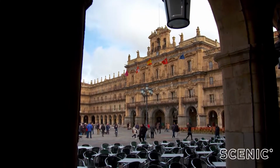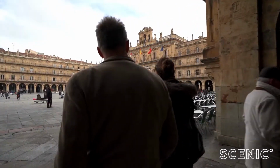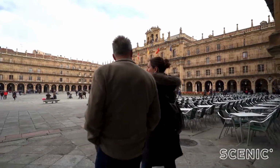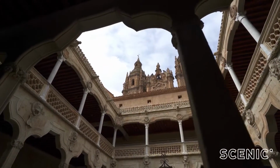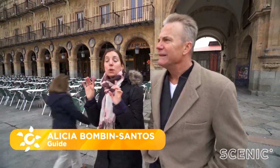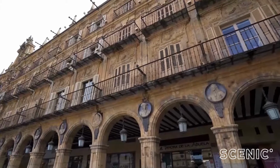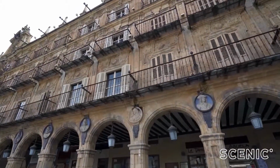Every Spanish city has its own Plaza Mayor, which translates as main square, but Salamanca's, with its golden sandstone, is believed to be the fairest of them all. We say that this one in Salamanca is the most beautiful one in Spain. It's the queen of all the mini squares. And this is Baroque? Yes, Baroque style. It was constructed in the 18th century.